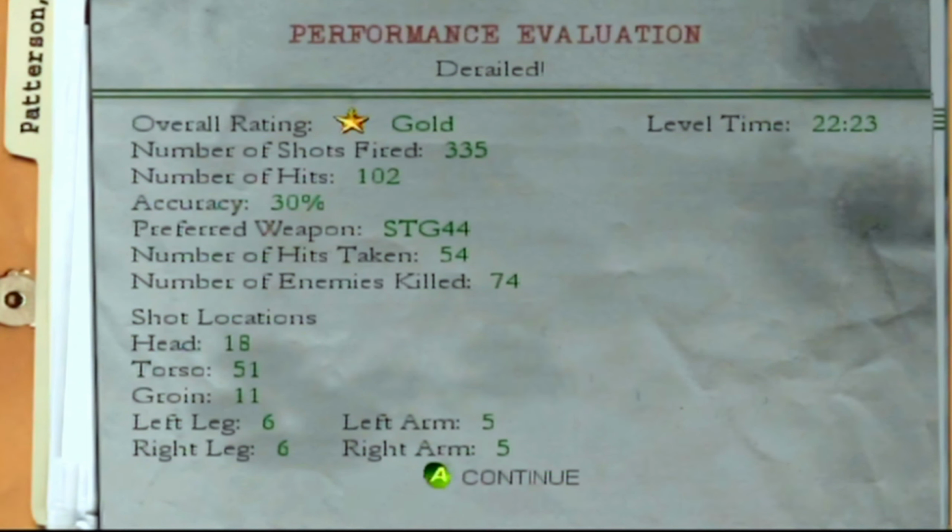Gold! Woo! Nice. So at this point of the war, the German fuel supply is also gonna get crippled over time, which makes our vehicles useless. There's no fuel, no working tanks, no working transportation. But yeah, that was overall a pretty good Derailed. 22 minutes, gold, nice. So up next would be the last chapter of the game.